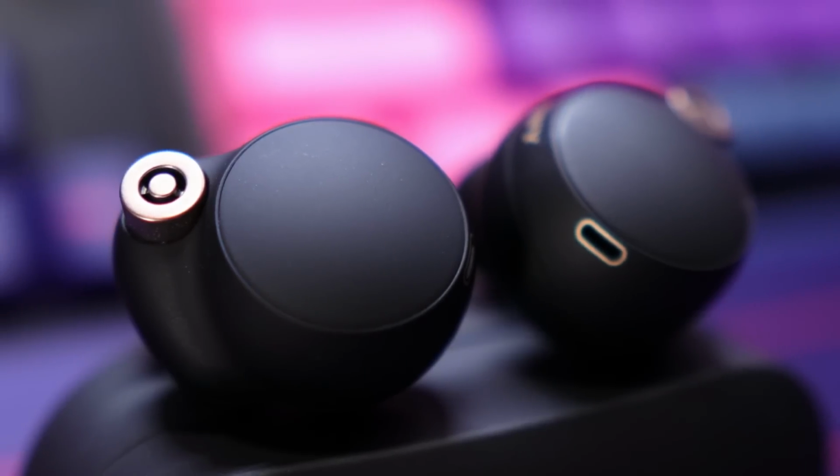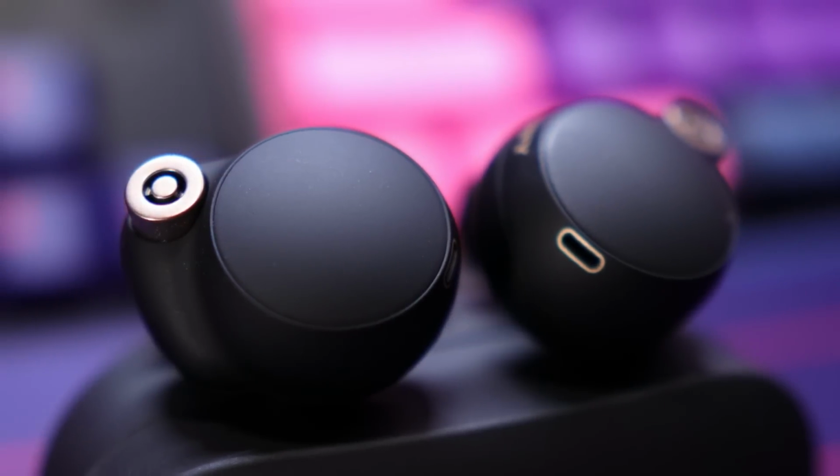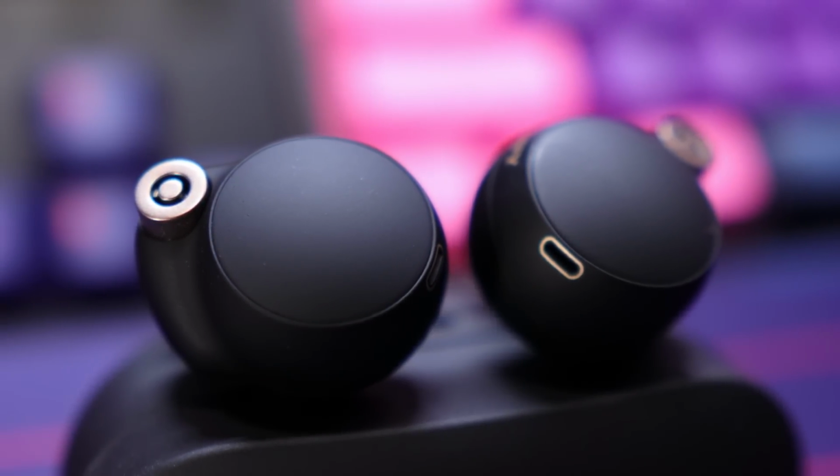Next, let's move over to the volume. So on the volume, I'm going to have to give these an 8.5 out of 10. Not the loudest out there, but still loud enough. Comfortable listening for me comes in right around 65 to 80%. So if I'm watching a video with some low dialogue, I still have a bit of overhead if I need to turn up the volume a little bit more.